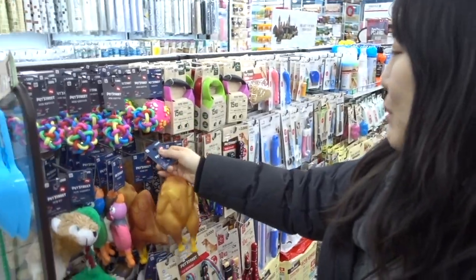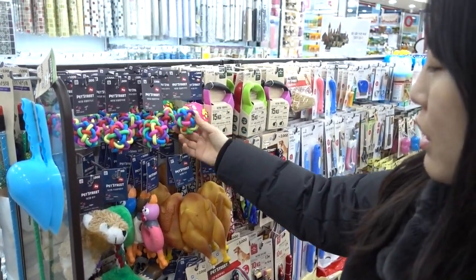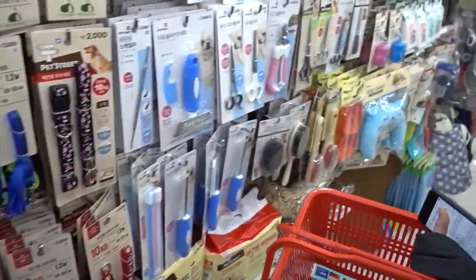It's pet food. If you have some pets, pet food. The packaging is very beautiful. It looks like chicken, right?